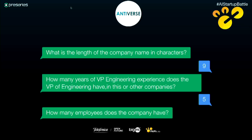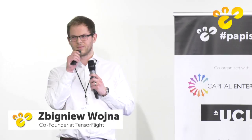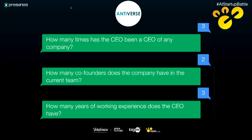What is the length of the company name in characters? 9. How many years of VP engineering experience does the VP of engineering have, in this or other companies? 5. How many employees does the company have? 3. How many times has the CEO been a CEO of any company? 2. How many co-founders does the company have in the current team? 3. How many years of working experience does the CEO have? 10.